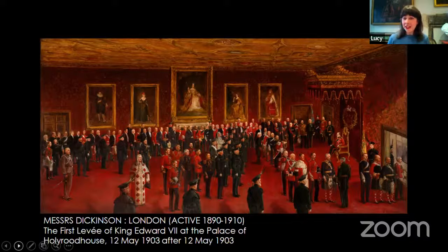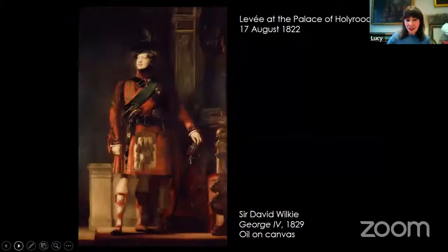Now, at that levee, the gentlemen who were in attendance were encouraged to wear tartan. Walter Scott, who published fashion advice, or rather rules, for taking part during the visit, was an enthusiastic chairman of the Celtic Society, which promoted Highland culture and dress. The wearing of tartan had become more widespread since the lifting of the repression of tartan, which had followed the Jacobite Rising in 1745 and prior to that. And as we've seen already, for that occasion, the king also followed suit. So he also wore a full Highland ensemble for that levee on the 17th of August.